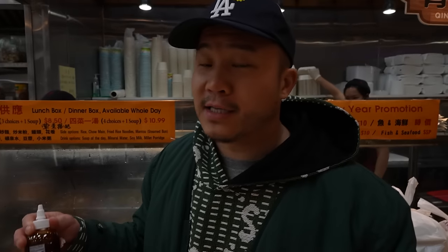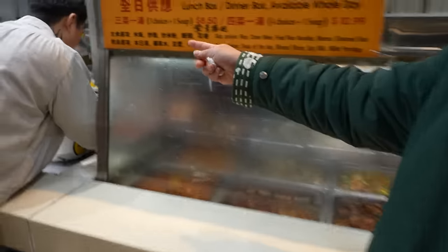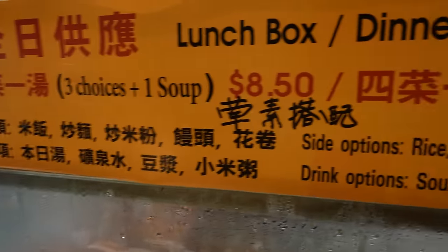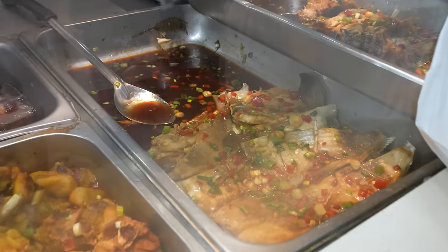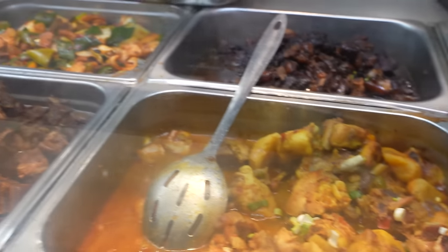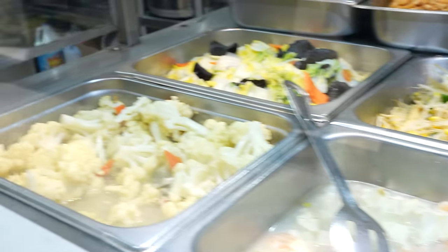Actually, a lot of the spots in this plaza are from Qingdao, which is the largest city in Shandong. And these Tan Tin cafeteria spots are actually some of my favorite. You get three choices in a soup for $8.50, four choices in a soup for $10.99. Really similar to Kang Kang Food Court in 626, but this is a little bit more of a, I'd say pretty comparable, but a Beifang version. You guys see the Fan Chie Chao Dan? Look at the Fan Chie Chao Dan. That's the one.